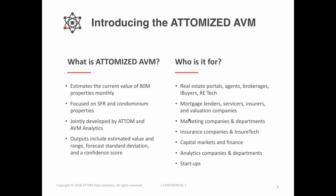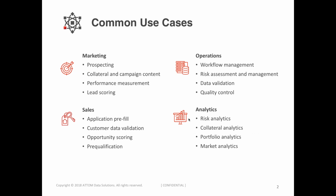And what you'll find in follow-up to this discussion is that we're very open to share white papers and other accuracy results with our clients, something that not a lot of AVM companies do today. Most of the folks on this call, scanning the registration list, fit into the target audience you see here on the right side of the slide. So hopefully this discussion is resonating with you, and either you have an existing use or a potential new use of AVMs or property values.